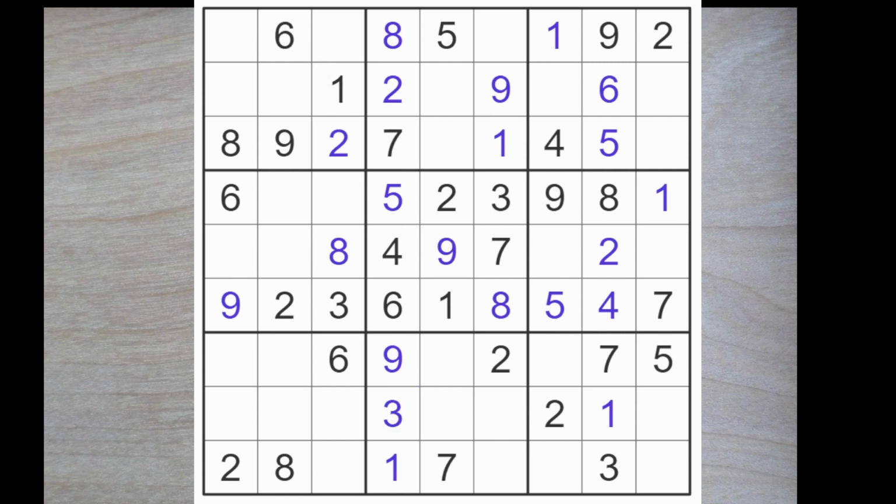And now I think you can easily find a 6 for row 3, because this 6 blocks here, and the only other available square is here. So here's a 6. Now let's consider these two squares. They must be a 3 and a 4. And we can enter those very easily because the 3 blocks up here, making this a 4 and this a 3.